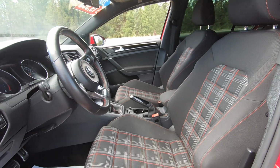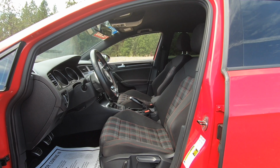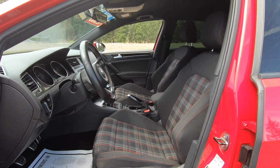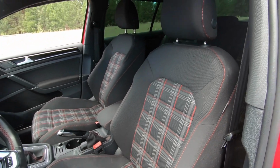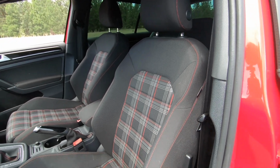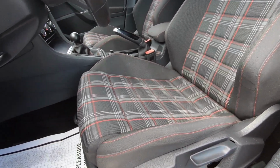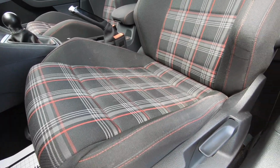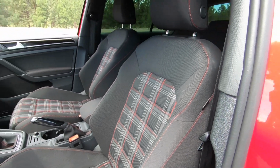You'll see that we've got the plaid seats on this model. These are included on the base models of the GTI. The higher end models have leather seats. So if I were going to get a GTI, I would definitely go with the base model so you get these cool plaid seats. They're also very comfortable and supportive. You'll see that we've got nice support on the outer thighs and the seat back. Keeps you nice and snug in the vehicle when going around corners quickly.